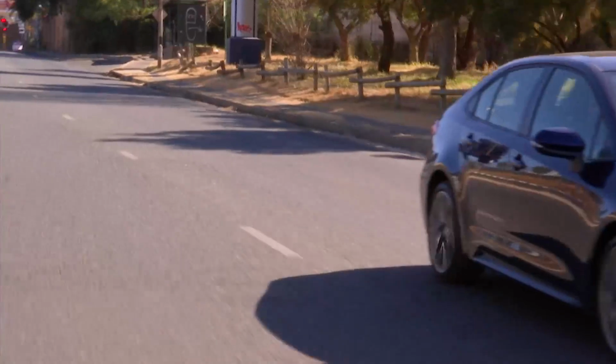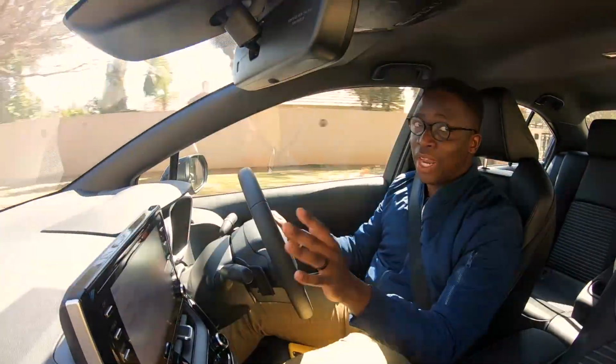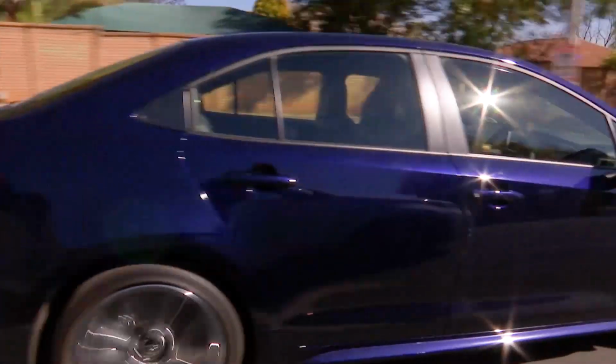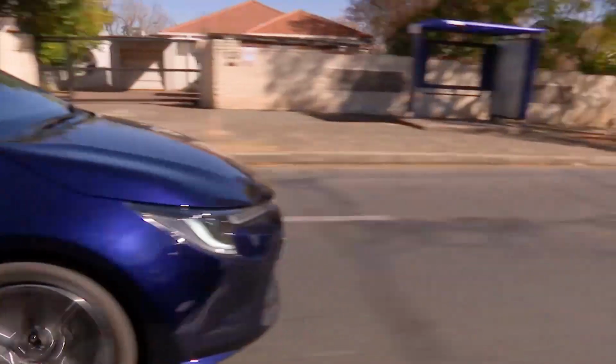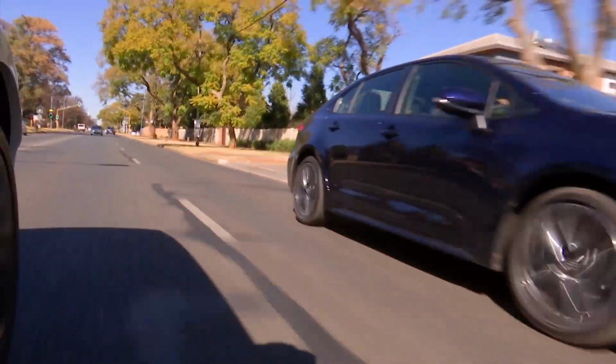But it's worthwhile to note that this car does have a CVT gearbox, and if you know me well, you'll know that I do not like CVT gearboxes. That being said though, this one does feel less obtrusive than others, and it doesn't have that whine that keeps on going and going and going.